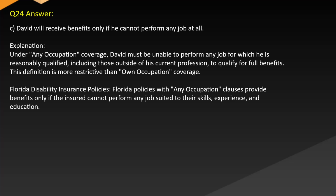Answer: C. David will receive benefits only if he cannot perform any job at all. Explanation: under any occupation coverage, David must be unable to perform any job for which he is reasonably qualified, including those outside of his current profession, to qualify for full benefits. This definition is more restrictive than own occupation coverage. Florida disability insurance policies. Florida policies with any occupation clauses provide benefits only if the insured cannot perform any job suited to their skills, experience, and education.